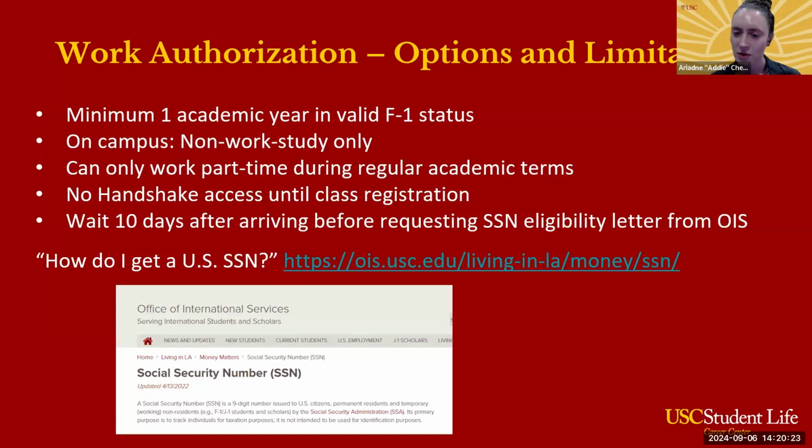Also, I think at this point, most of you will be eligible to have a social security number. Basically, you wouldn't be able to request one until 10 days after you arrived in the US. But once you get a job offer, you can apply for a social security number with the Social Security Administration. And the Office of International Services, or OIS, they have a whole page on that. It's just ois.usc.edu, and then it's under their Living in LA section, money, and then SSN. So they have a whole page where they explain the process of applying for a social security number.